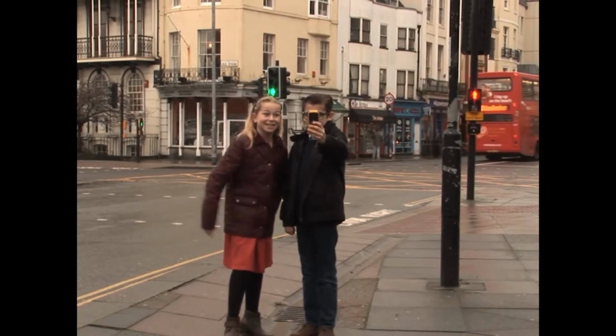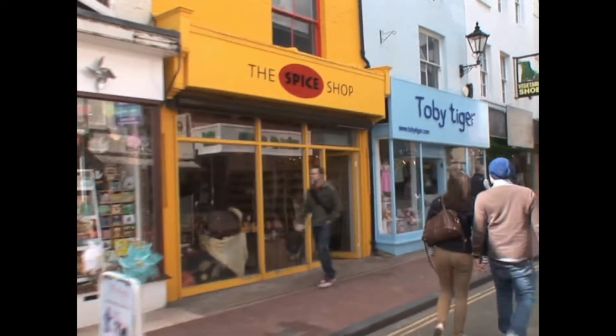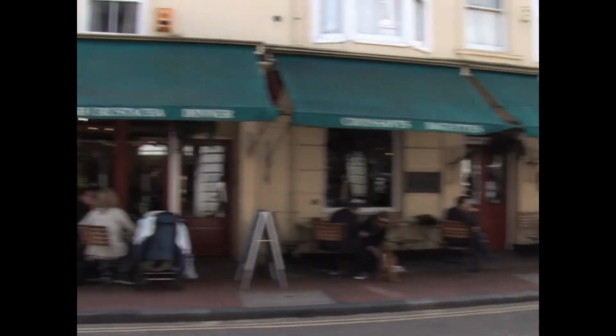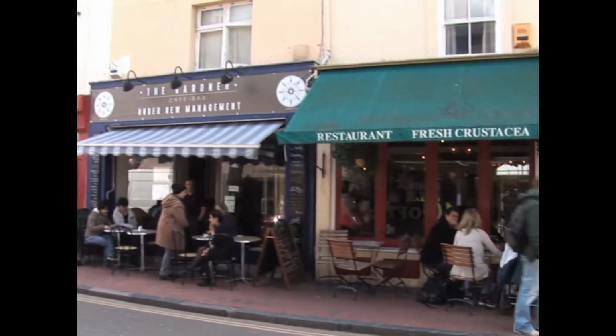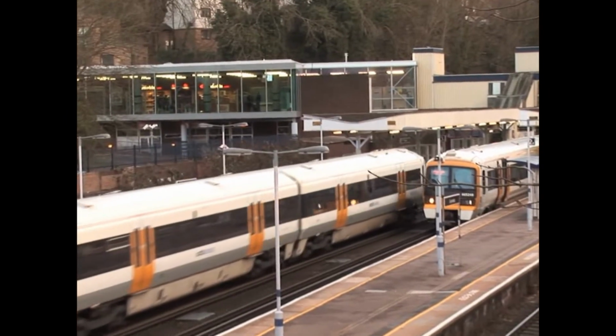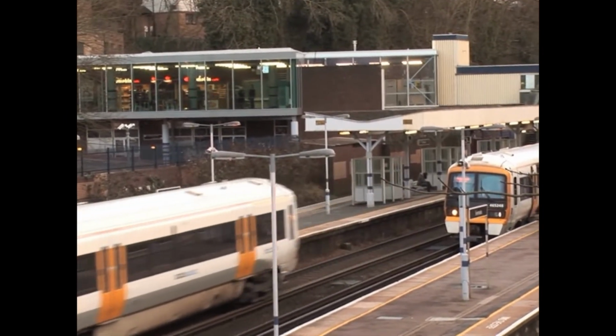The good thing is, there are lots of shops. And a cinema. There are several restaurants. And there's a library nearby. There's also a train station. With a bus stop nearby. You can easily go to the city centre and other cities in England from here.